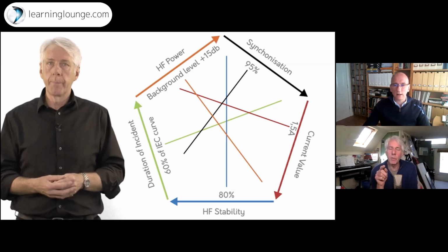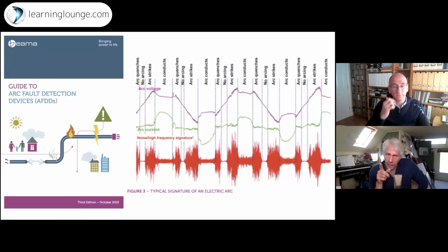But I think there's a more interesting indication from that Beamer guide, Gaz. Just go to the Beamer guide slide, because I grabbed this from the Beamer guide. Now you can see there a very, very characteristic waveform pattern that's being generated by the arc. And you can see why.